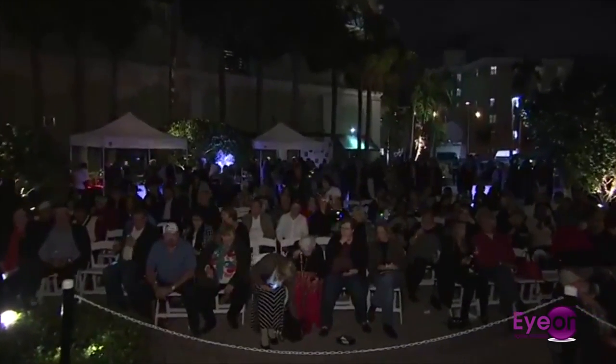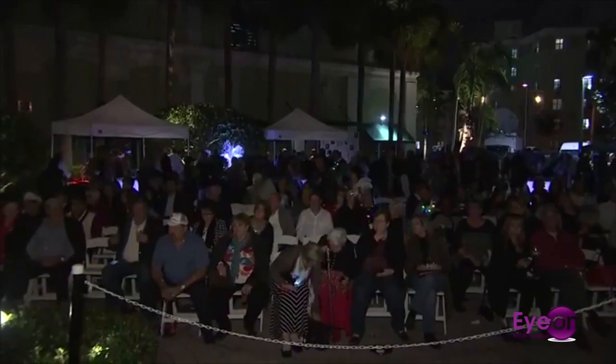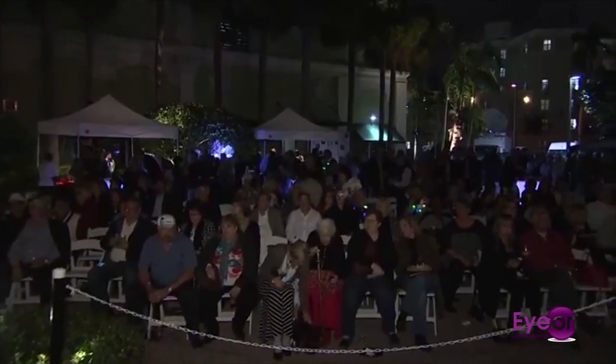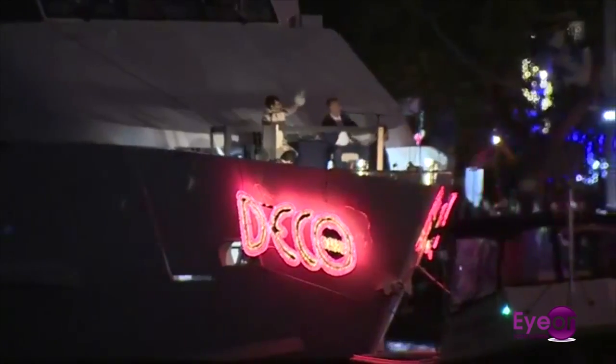People got tickets and have been there for most of the day. And a lot of people stay at the Riverside Hotel during this time. They spend the weekend. They make kind of a holiday weekend out of it.